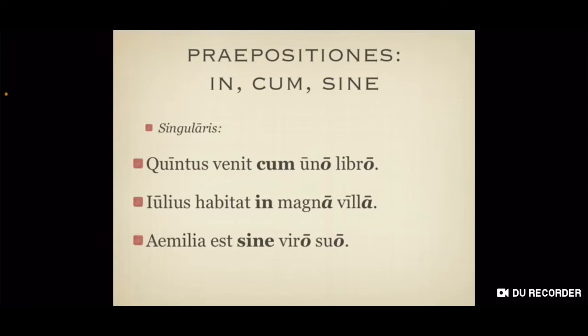Quintus venit cum uno libro. Quintus comes with one book. Julius habitat in magna villa. Julius lives in a big villa. Aemilia est sine viro suo. Aemilia is without her man.